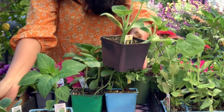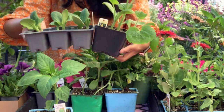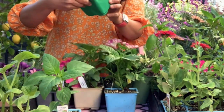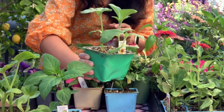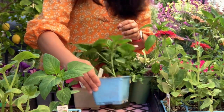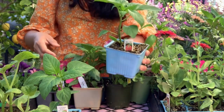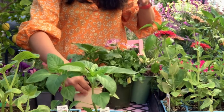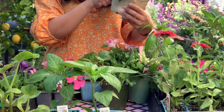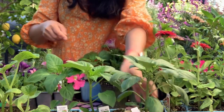I can combine these two, the green and the yellow zucchini. And then this one is sunflower. I wonder where I'm going to plant the sunflower. And this is red bell pepper. We have some peppers, and we have peppers there too, like shishito. This is purple bell pepper.